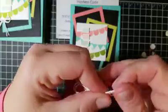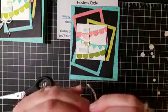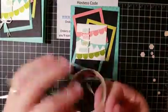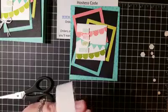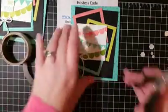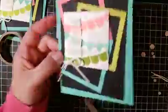And I am wondering if I have glue dots in reach. I think I do. So I have a nice little bow here. And do I have glue dots? I do. So I have some glue dots here. I'm just going to grab a glue dot on the back of that little bow and lift it off. And I'm just going to put this down here on the corner of that banner. And then I'm just going to trim off these edges. And that is it. That is our card for today.